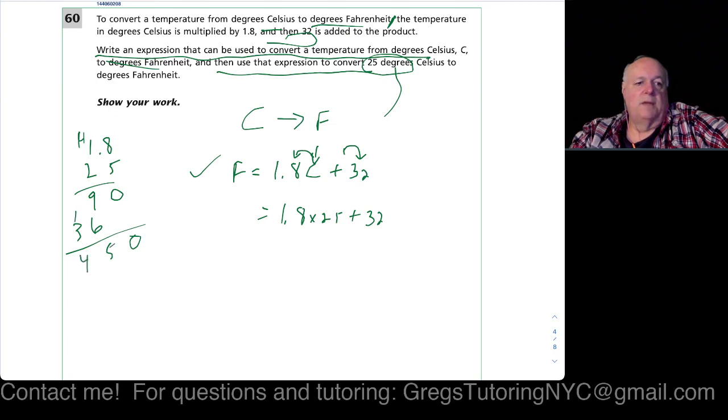And we have to accommodate for the decimal point there. So we're going to go over here once again. So that's equal to 45. And let me just do it in reverse to make sure we have that: 25 times 1.8. So it's worth this double check.